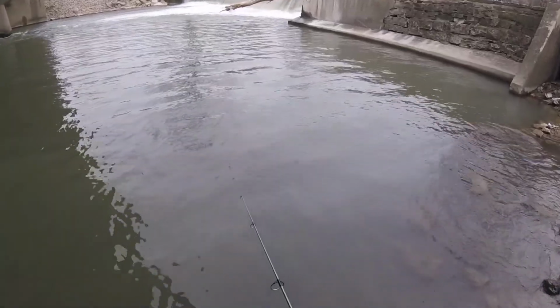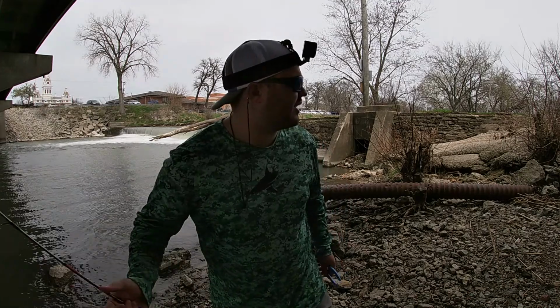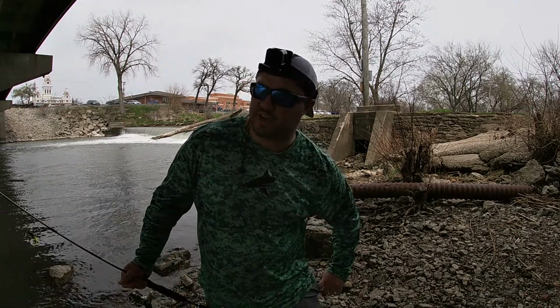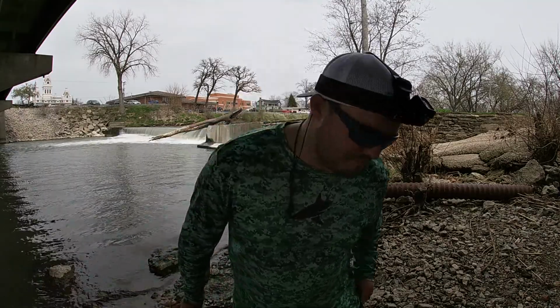Lots of fun. All right, that's a wrap for this spot. We're gonna move downstream. There's another dam I'm gonna try, and it just seems to be kind of fished out here. I haven't had a bite in quite a while, so we'll head down there and see what we can do.